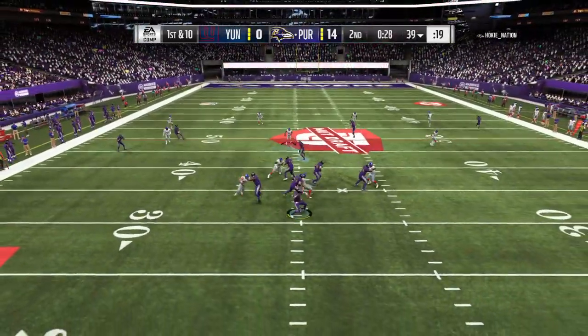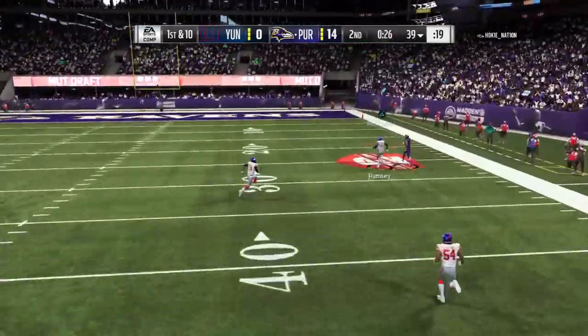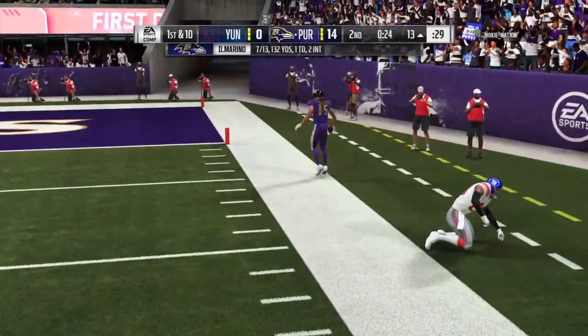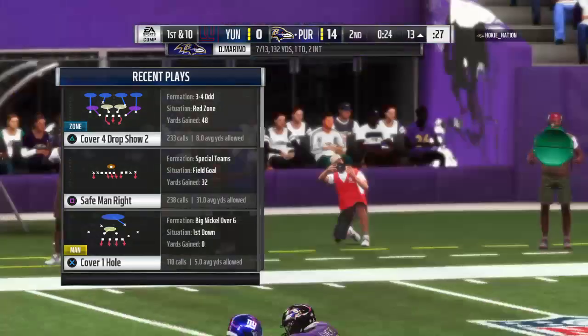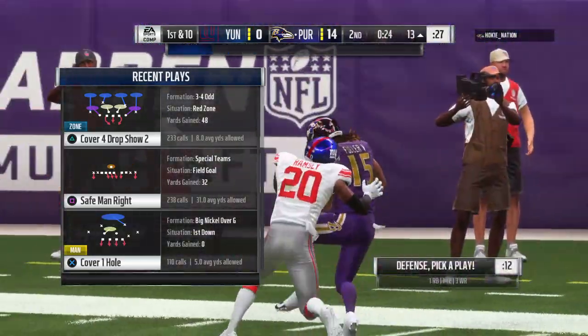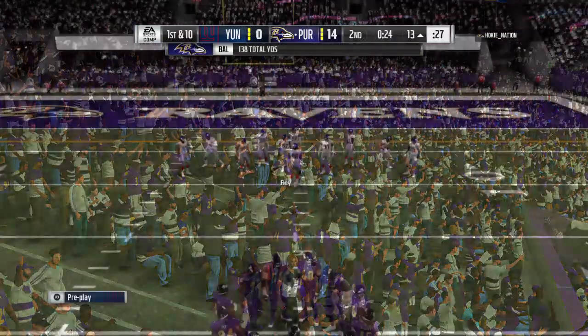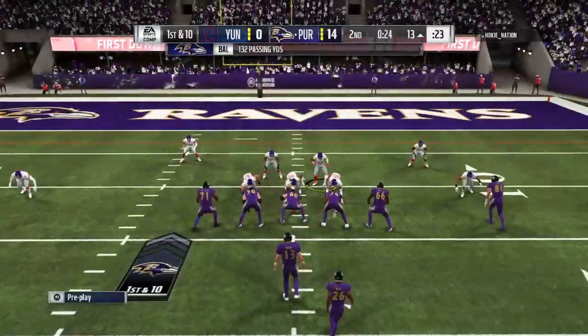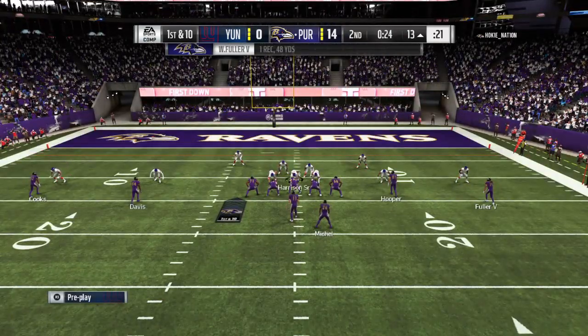Trying to shake off the interception. He'll look to throw. He's going to float this one. That's caught inside the 20. And he will finally be taken out of bounds. A big play there just before halftime. 48 yards. So how about this for field position after the big play? Inside the 15 now as they come up on 1st and 10.